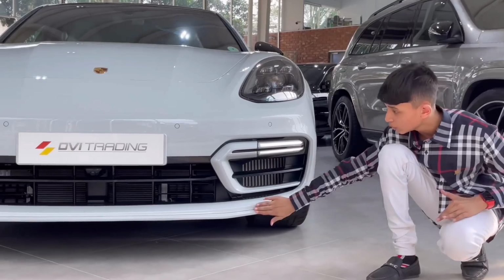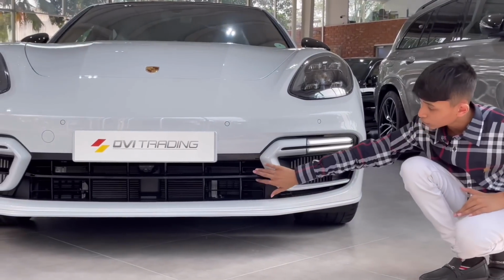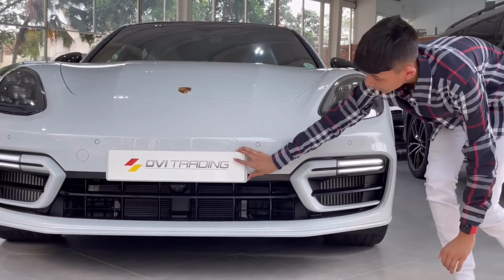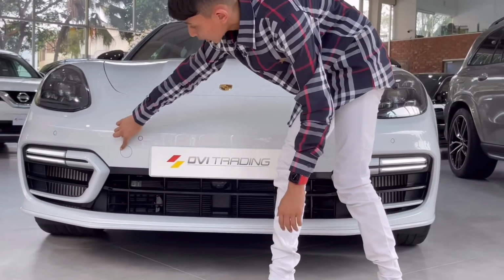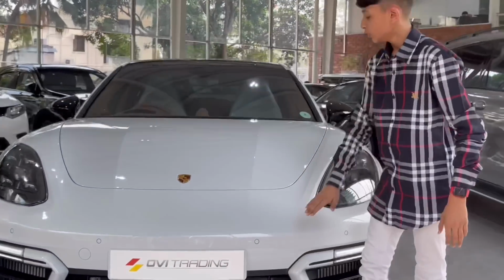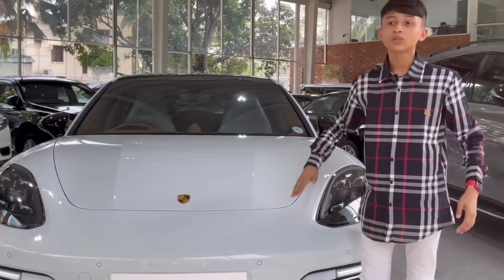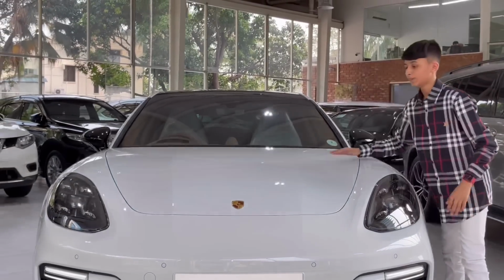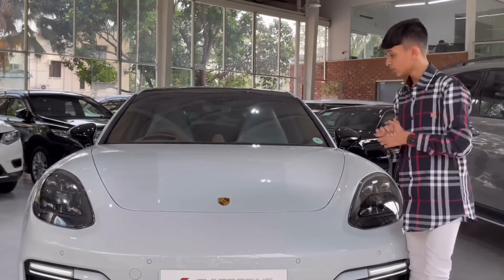You have this very cool looking down diffuser with these also open for cooling the engine and the radiators. You have the number plate slot in the center. If we come here, you have the tow hook of the car, and it's the same on the other side. If we get up on the hood, you can see there are aggressive lines on the hood for getting the air passed from the hood. You can see it all the way goes up the hood. And now we are fully done showing you the full front of the car.